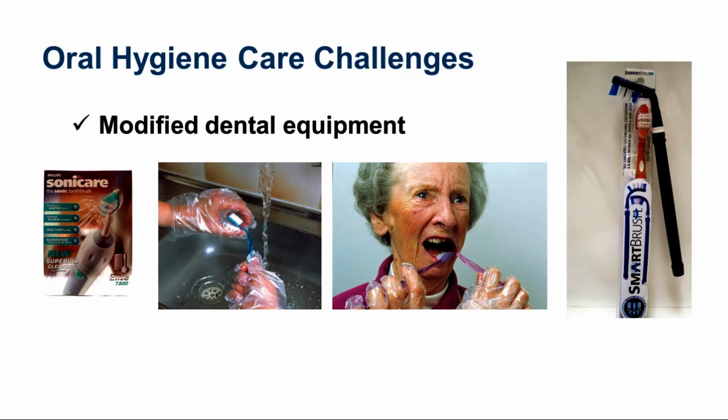Toothbrushes bent 45 degrees may be used to pull the person's cheeks out, as you can see in the center right picture, facilitating the use of a second toothbrush to access the person's back teeth.